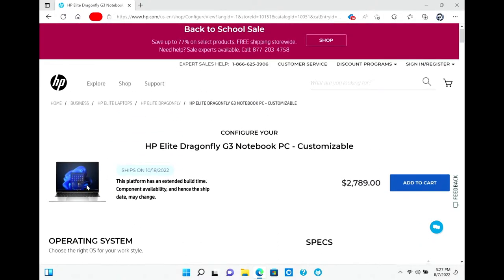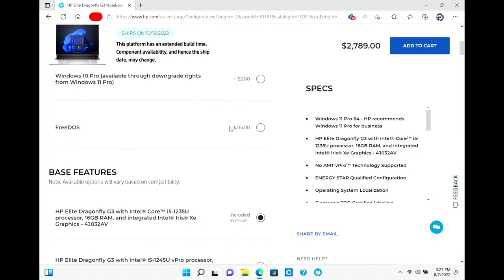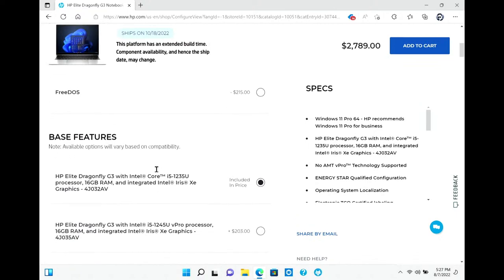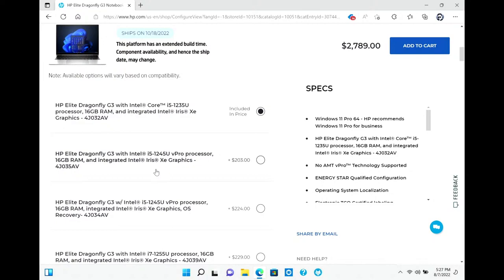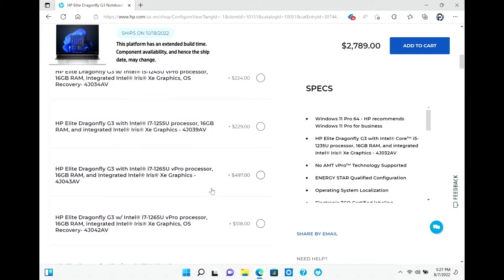So look at it. It has the silver there, but it also comes in blue. So you can get it with FreeDOS. Is that a SKU of Linux or no operating system? I don't know. Obviously, it comes with Windows 11 Pro. So let's spec it out as they sent it. That's with the 1235U, which would be a Core i5, but we have the 1265U. And we have it with the vPro. So it would be this one.